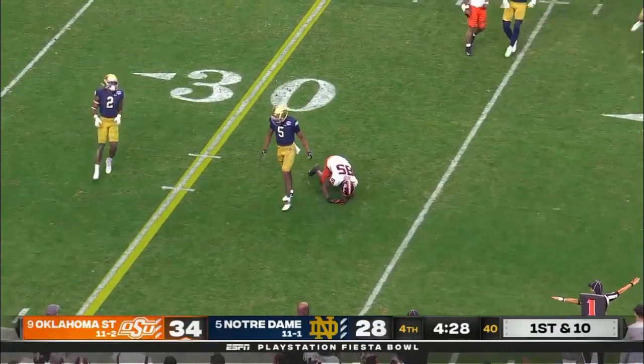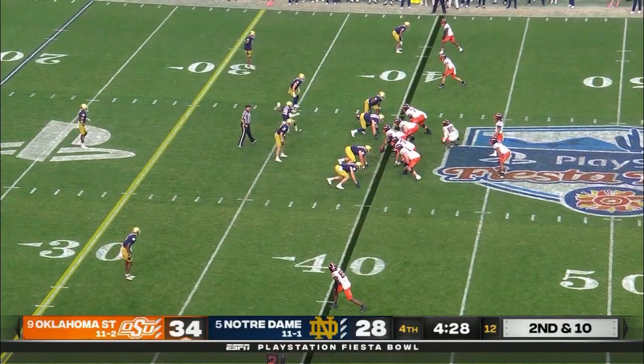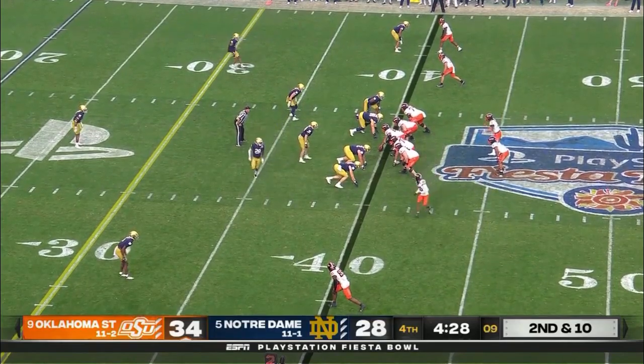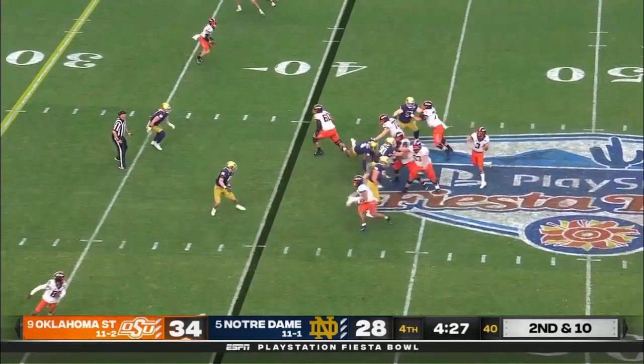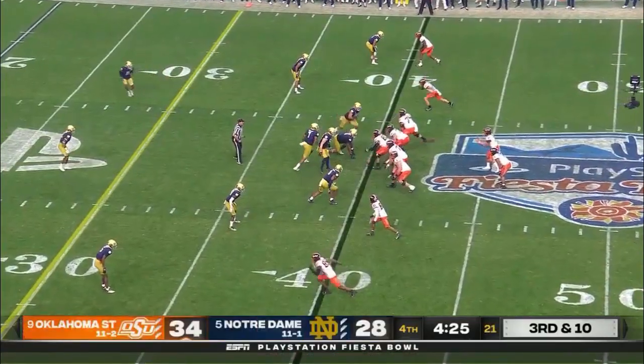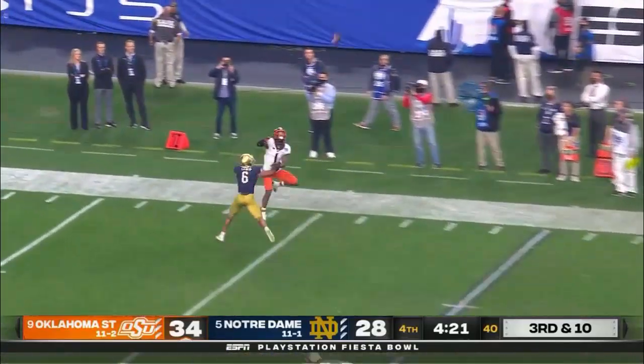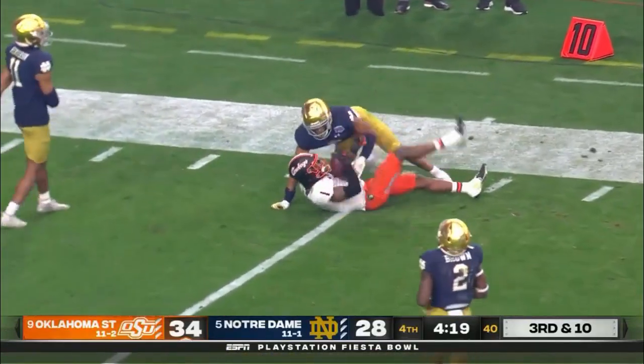Diving attempt made by Bray. Throw it again. It's another incompletion. On third down to throw. Lobs one down the sideline for Martin. 50-50 ball. Did he haul it in?